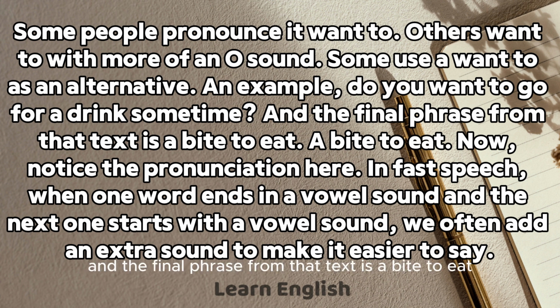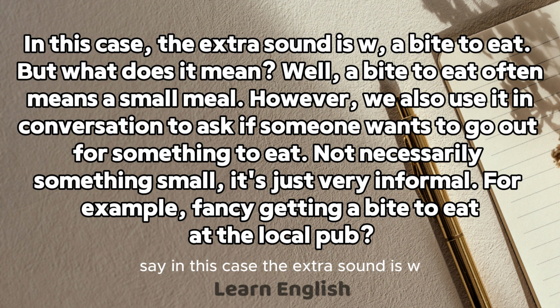And the final phrase from that text is a bite to eat. A bite to eat. Now, notice the pronunciation here. In fast speech, when one word ends in a vowel sound and the next one starts with a vowel sound, we often add an extra sound to make it easier to say. In this case, the extra sound is W. A bite to eat.